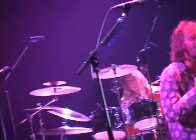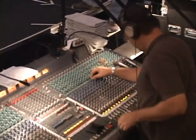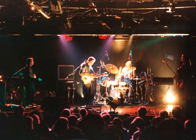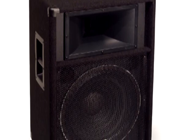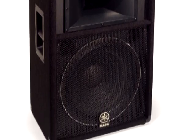The problem with side fills is that their mix obviously has to be general rather than specific, and also that they can, unless you're very careful, create a high level of onstage sound that will bleed into microphones and make it very tough to control the out front sound. And what is a side fill? Side fills can be pretty well any type of large, full range PA cabinet.